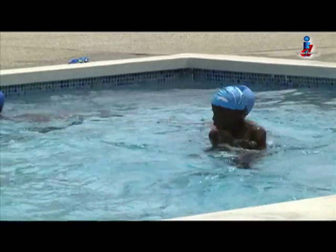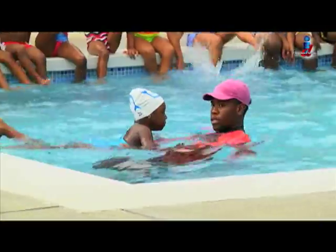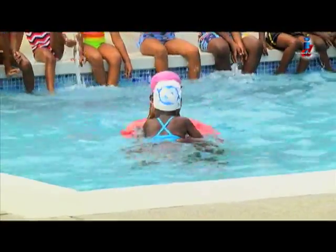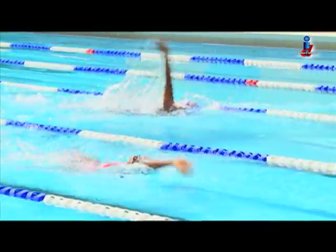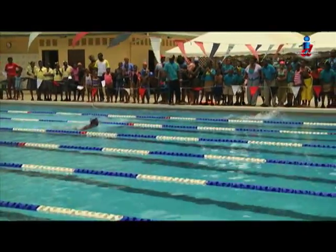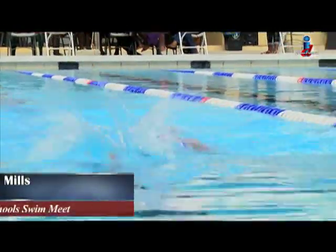The Division of Education, Youth Affairs and Sport understands the importance that sports such as swimming can have in the lives of young people. As such, the division pledges to continue supporting ventures like this competition. I'm Umadara Mills for Let's Talk Tobago.